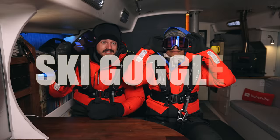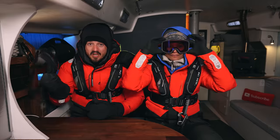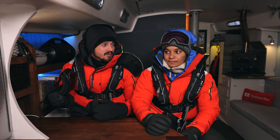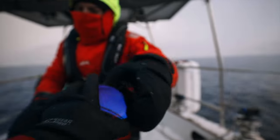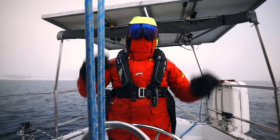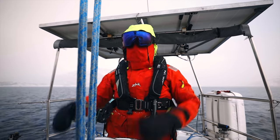First things first, ski goggles. We actually got ski goggles to go skiing, believe it or not, while we were in Norway. And I think we've actually used them more sailing than we ever used them skiing. Yeah, that's true. They became more useful than we thought they were gonna be. That's awesome. I'm so glad we got these back when we went skiing at Christmas.